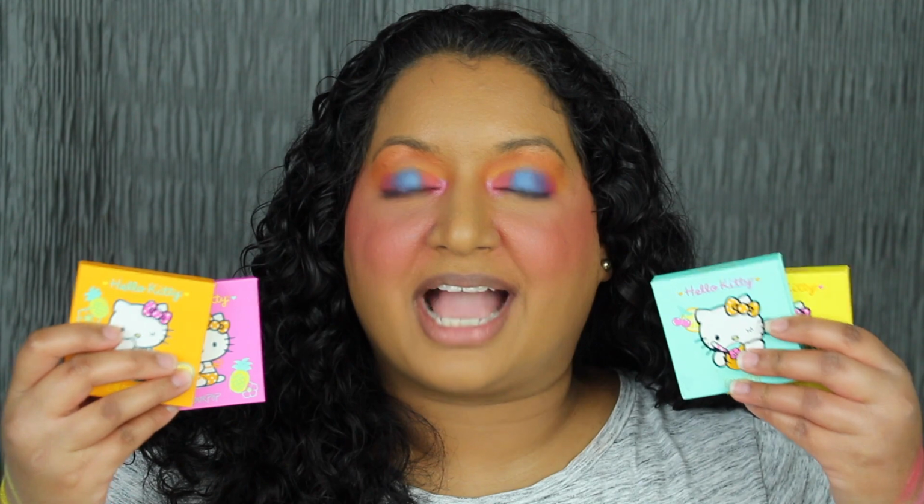I do have to play around with the orange palette, but I love this shade in Hula Hoop. It blended out really nicely in the crease. I wish that yellow would have popped a little bit more. I wanted the crease to look like a sunset, like setting, but I wasn't able to achieve that look. Those are my thoughts on the eyeshadow quads.